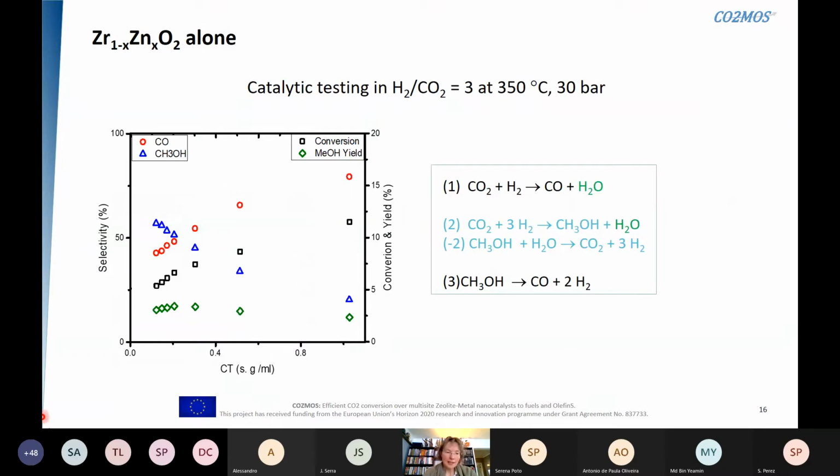When we tested the catalyst with increasing contact times, we see increasing CO2 conversion, decreasing methanol selectivity and increasing CO selectivity, suggesting that methanol is a primary product of the reaction. However, when we look at the yield of methanol, we see that it increases and then decreases, and this is not typical for a primary-secondary reaction sequence. But what we found, in agreement with what other presenters have said, is that this is really related to the formation of water, which is formed not only with methanol formation, but also with CO formation.